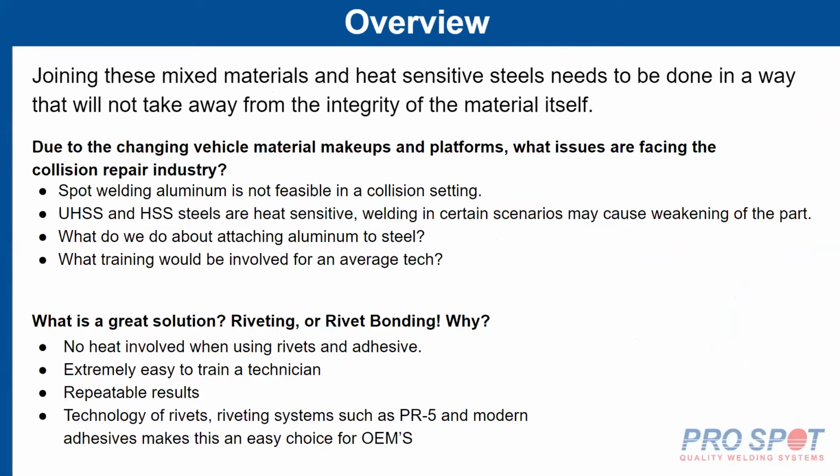So due to the changing vehicle material makeups and platforms, what issues are we facing in the collision repair industry on a daily basis? Whether you're a technical coach, whether you're a technician, or whether you're a distributor who's out there making the sale of the equipment.